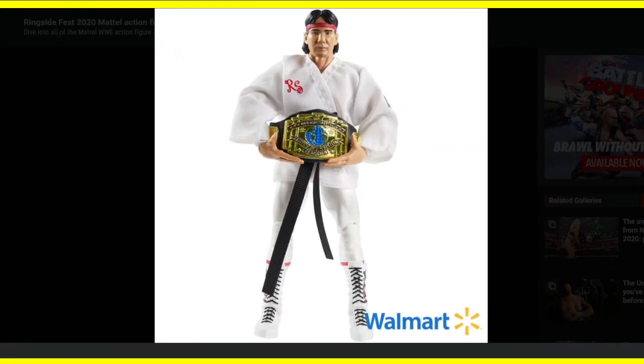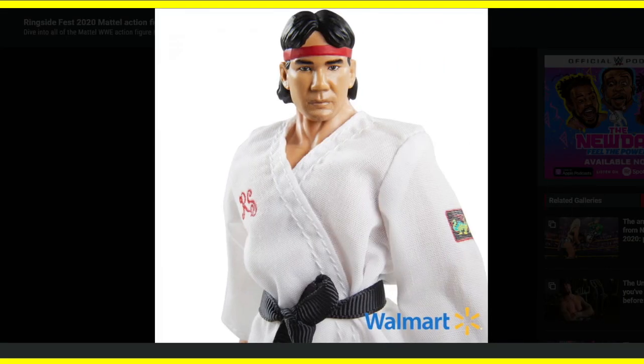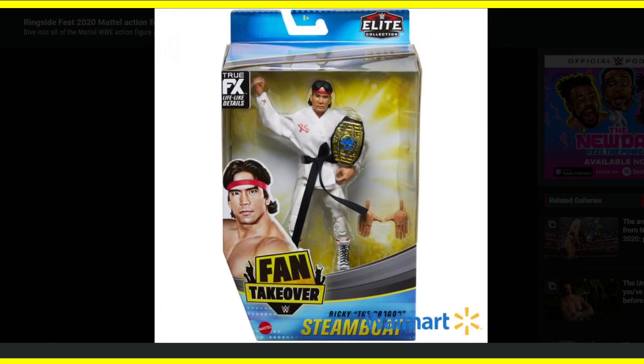But Walmart exclusive, looks awesome. No need to spend too long on it. As we said, we have had this figure before. But if you don't have it for whatever reason, then I definitely recommend picking it up. Because it does look absolutely awesome. So that's coming back into the line.